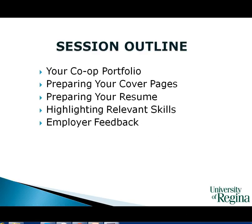In this workshop, you will learn how to prepare a great co-op portfolio, including your cover page, resume, references, and transcripts. You'll also learn more about highlighting your skills and experience to catch a potential employer's attention. The information in this workshop is based on resume writing resources, as well as feedback from the people you want to work for, our co-op employer partners.